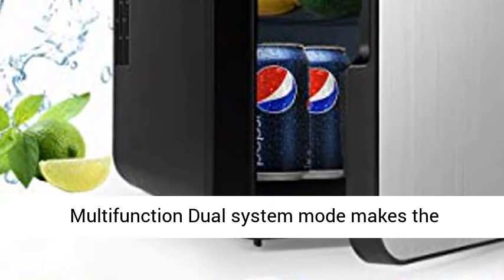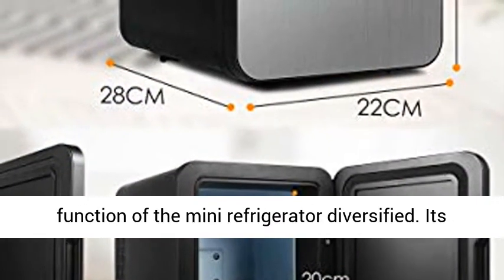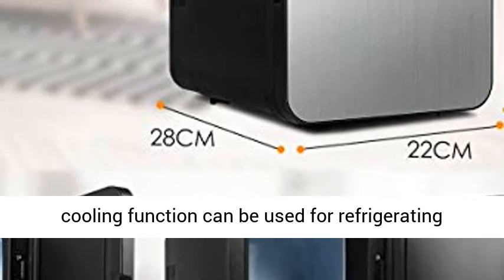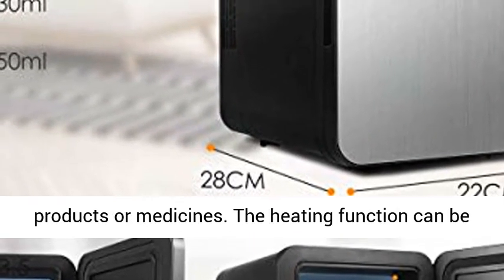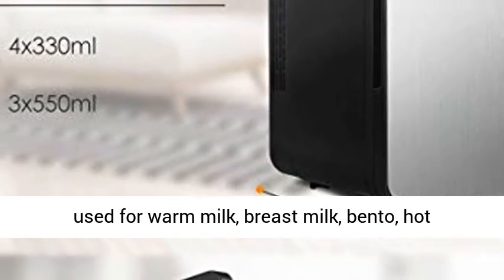always within reach. Multifunction dual system mode makes the function of the mini refrigerator diversified. Its cooling function can be used for refrigerating beverages and fruits, or even your skincare products or medicines. The heating function can be used for warm milk, breast milk, bento, hot drinks.